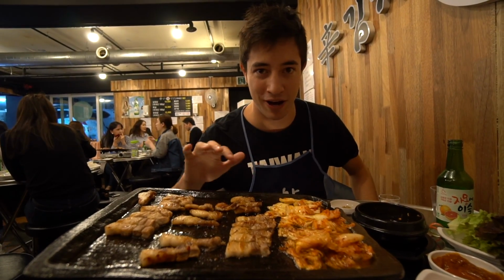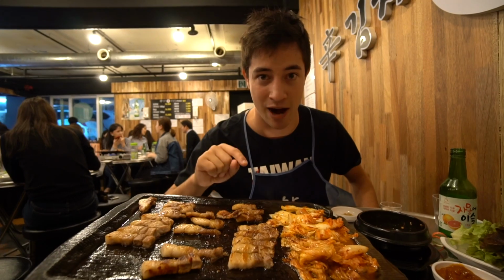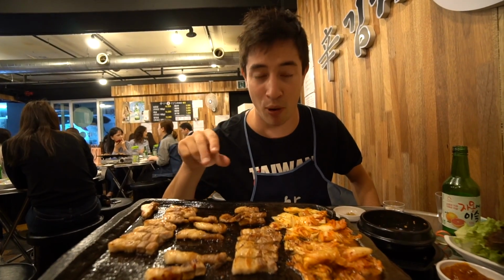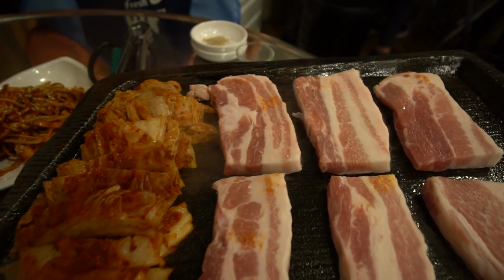There are 3 main reasons why I think this place is so much better than the other Korean barbecues available in Seoul. One is their kimchi is really good. It's right on the grill here. It's nice and sour, just the way that I like it, and nice and crisp. Two is that this pork, the pork belly, doesn't have a lot of fat on it. It's really quite lean and meaty, and it's really oily, delicious.